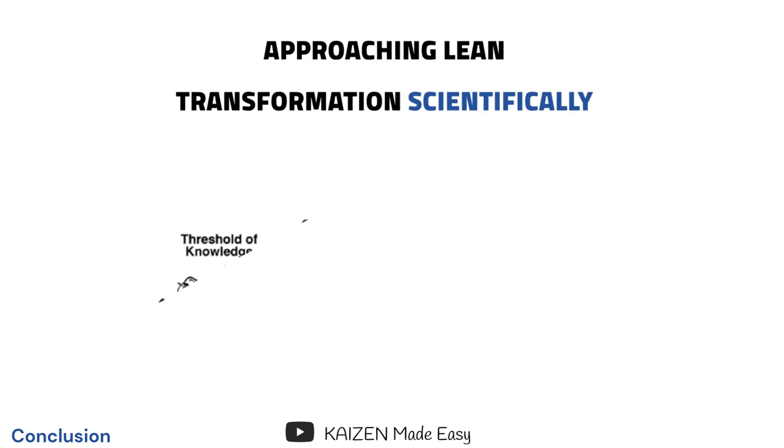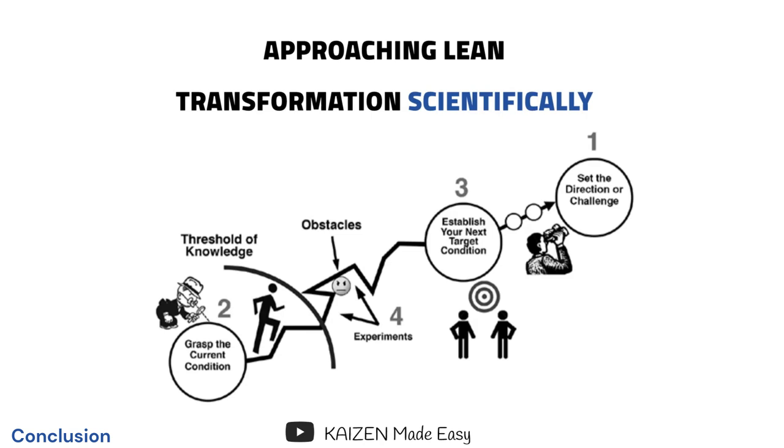In Mike Rother's Improvement Kata, you start with a challenge. What are we really trying to accomplish with lean transformation? What's our long-term vision? What would success look like one year out? And how would we measure it? Number two, what is the current condition? Where are we now in our processes and people? In step three, we develop the next target condition, a smaller step, and the obstacles to that target condition.